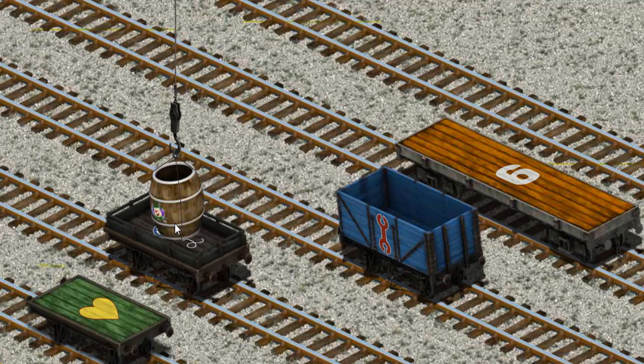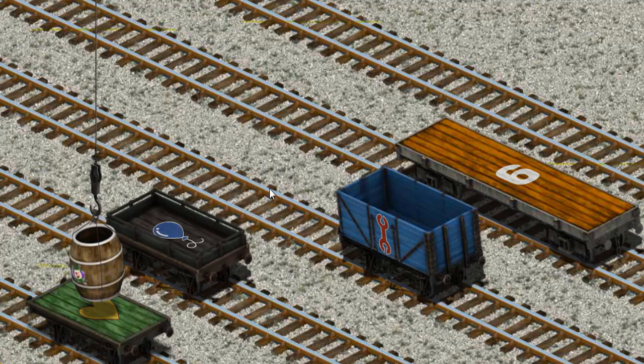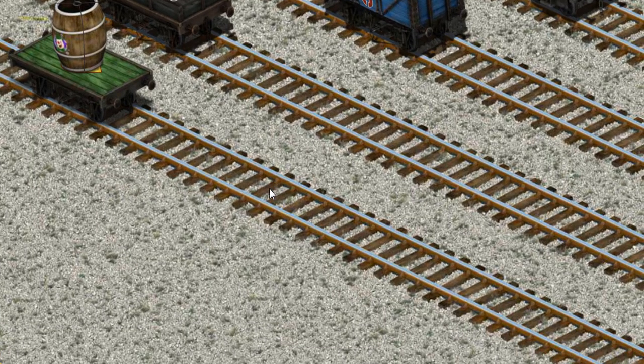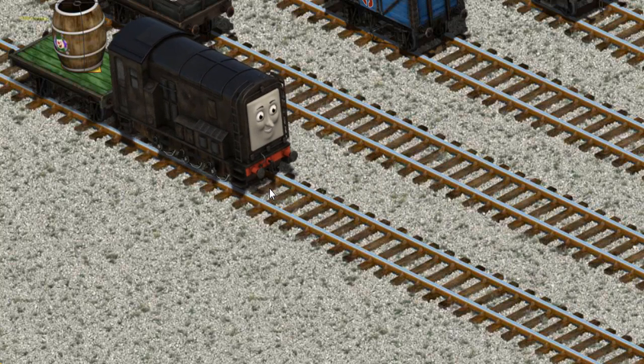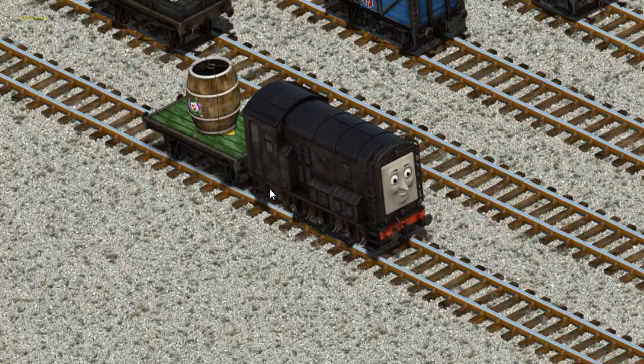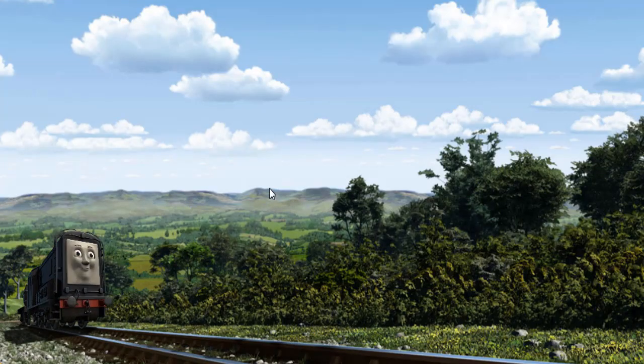Now the cargo must be loaded. Help Cranky find the green flatbed with a yellow heart. That's it! Diesel went through the countryside.